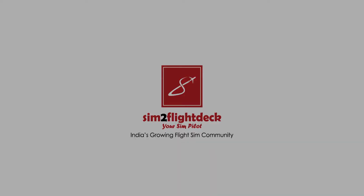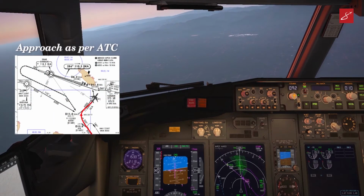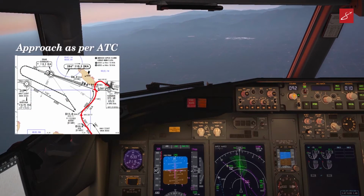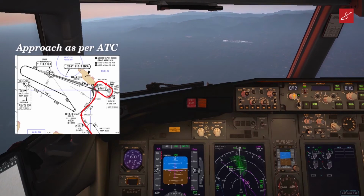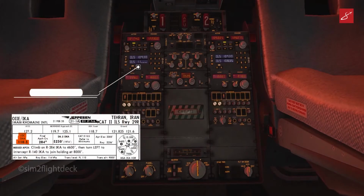Cabin is secured. Have a good flight. OMAN 369 descend to 5,000 feet. Hold at Charlie Foxtrot 29 right. Down to 5,000 feet, hold at Charlie Foxtrot 29 right, OMAN 369.